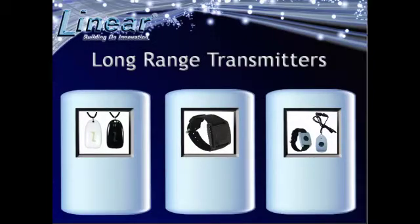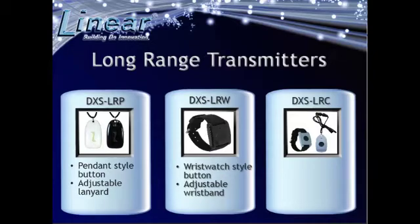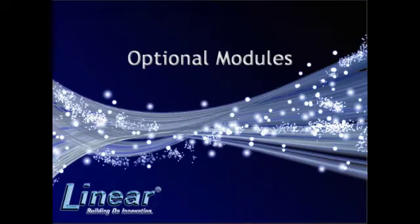There are 3 long-range transmitters available for the PERS-4200. The DXS LRP is a pendant-style button with an adjustable lanyard and breakaway release. The DXS LRW is a wristwatch style with an adjustable wristband. And the DXS LRC refers to both the convertible lanyard and wristwatch styles. There are also optional modules that will add new features and enhanced functions to the PERS-4200.